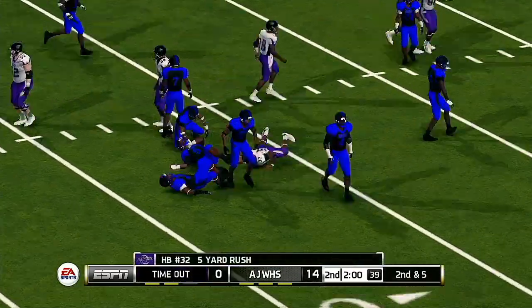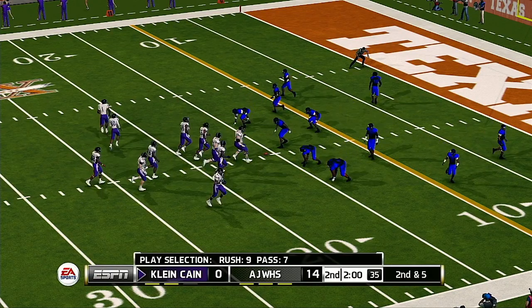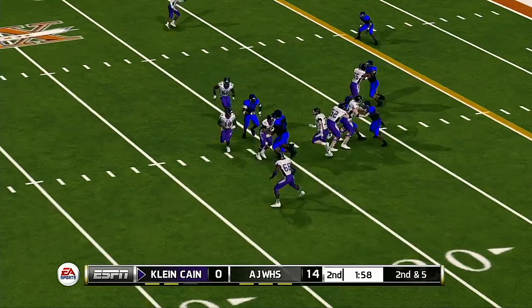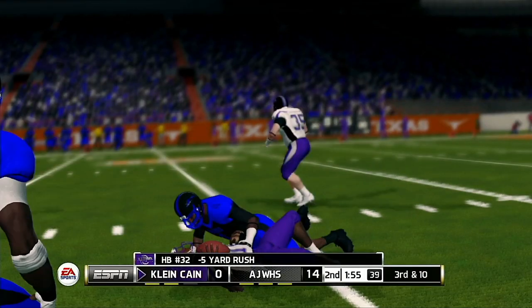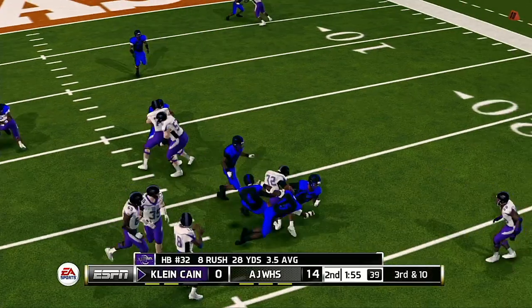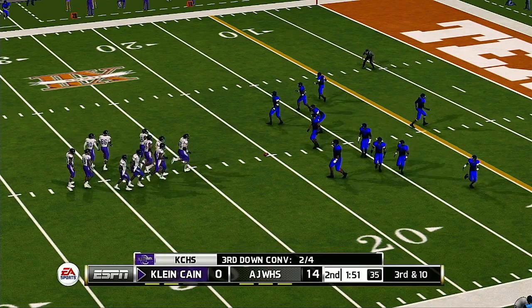Nice run, and he's brought down. A gain of about 4 yards on the draw. From the 16-yard line. Second down. And off up the middle, and he's stuffed. And this play is number 8 on the drive.